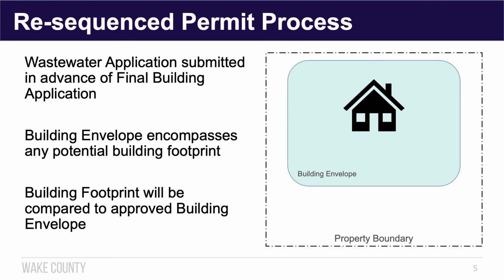To address some of these concerns, Environmental Services has worked closely with planning, development and inspections on ways that we can streamline this process. One of the ways that we're doing this is allowing the applicants to submit the wastewater permit well in advance of the building permit application. This is allowed through a preliminary site plan that would include a building envelope that would accommodate any proposed built-upon area: the house, the driveway, the deck, any proposed structures on the site. Once we have that, wastewater staff would then be able to go out and evaluate the site and ensure that there's enough drainage area and repair area for the septic system and issue an improvement permit.